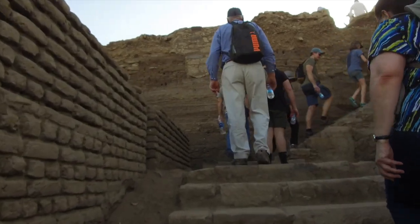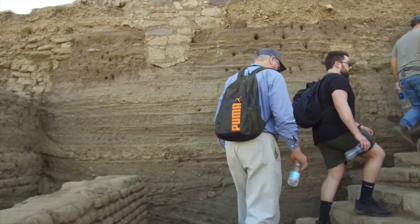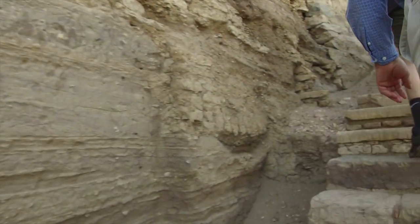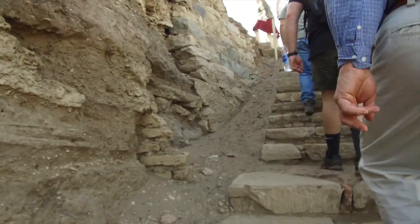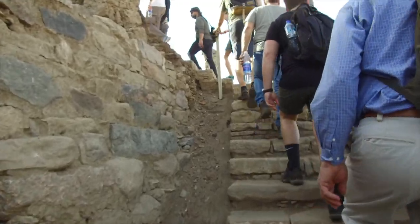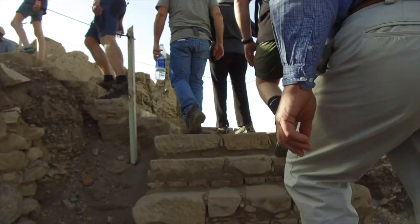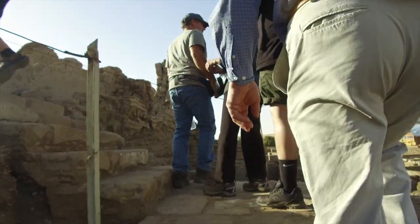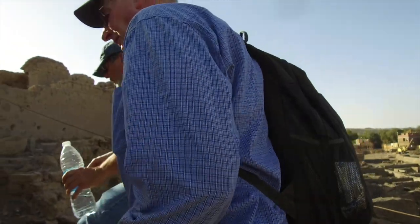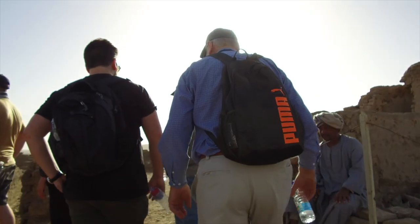Okay, we're going up through the layers of history here at Elephantine Island. Obviously, the lower part is the older, but now we're going to see the difference between the dynastic, which is here, and the later Greek and Roman, which is here, and the pre-dynastic.